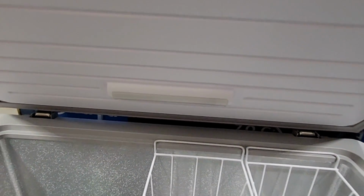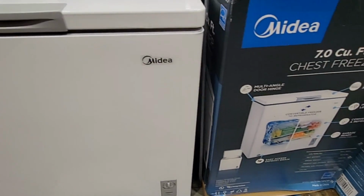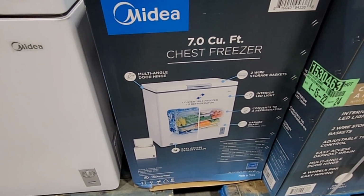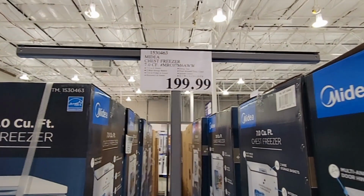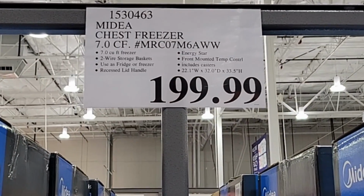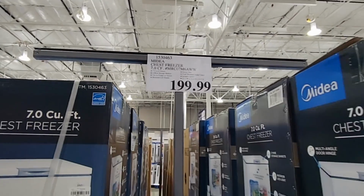It even has a light. Ours does not. It's in the creepy part of my garage where I don't get good light. That's why I need new garage lights. But this is a great price, $199.99. Definitely 7 cubic feet, so it's definitely a good size.